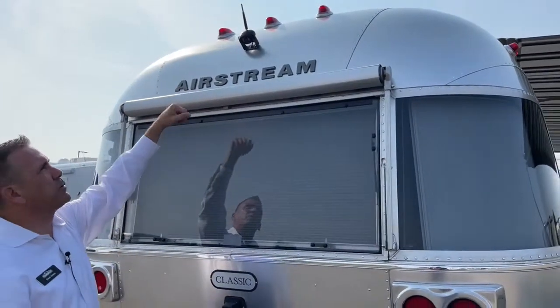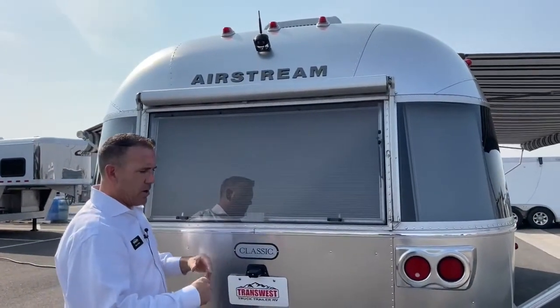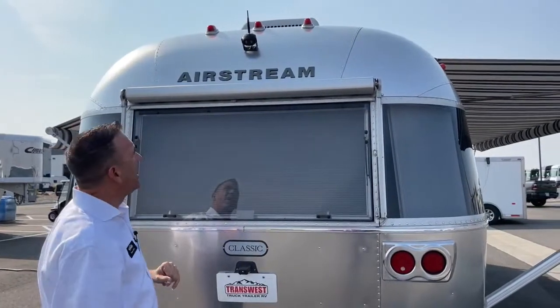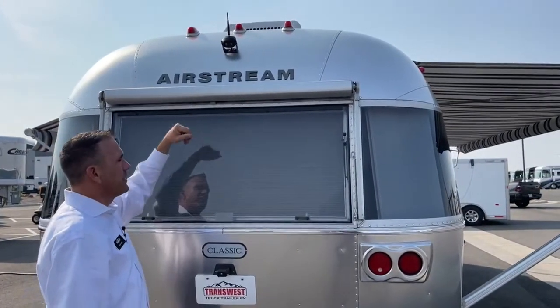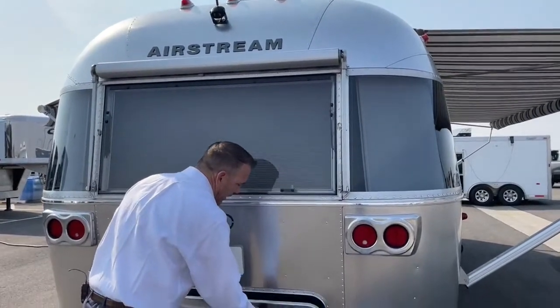This Airstream's been equipped with a nice backup camera. I believe there's a monitor that suction cups to the tow vehicle somewhere in the coach. I haven't seen it, but it should be there. That's to keep an eye on what's going on behind your Airstream.